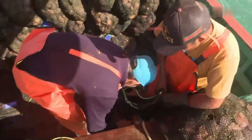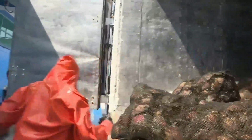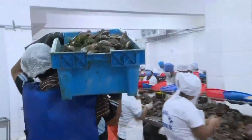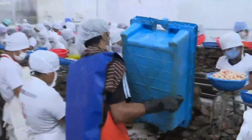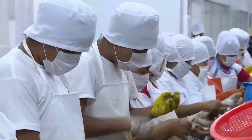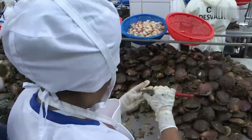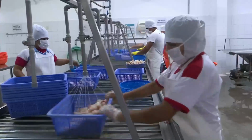Fishermen dredge out the bivalves from deep in the seabed and use nets to haul them onto boats. Scallops die soon after they're taken from the water. They're transported to processing facilities like this one, where workers dump them into huge piles on deshelling lines. These shuckers remove the valuable meat at lightning speeds. Then they wash them to remove any residue from the shell or sea.